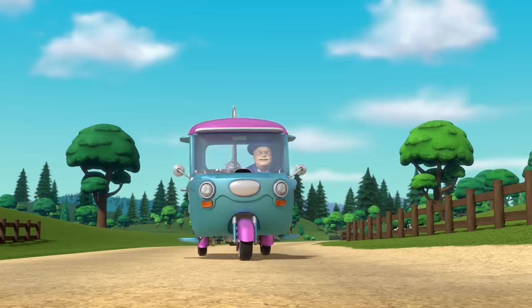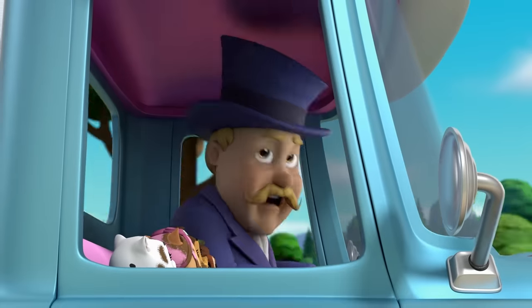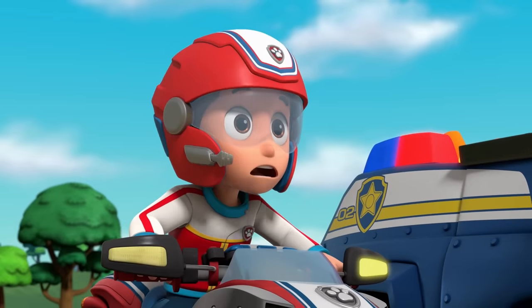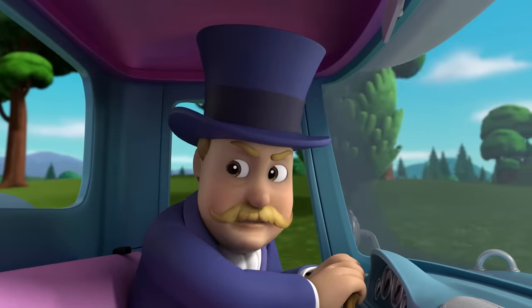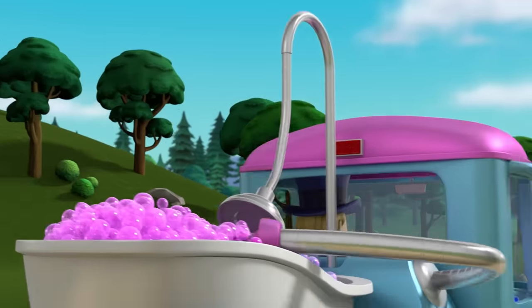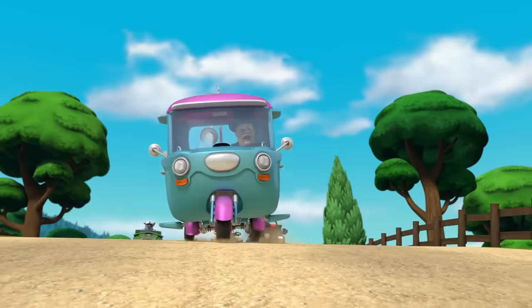Hang on, my greedy kitties. Oh, now what? There's Katie's portable pet wash. I've got to slow down those pesky pups. Kitties! Yeah!